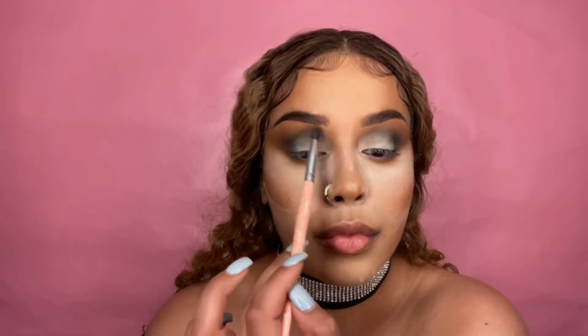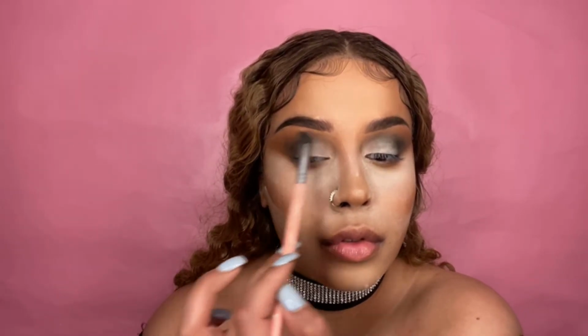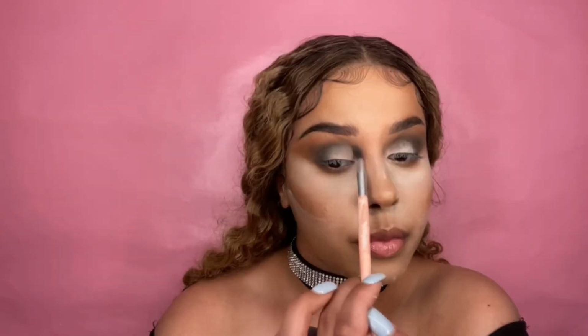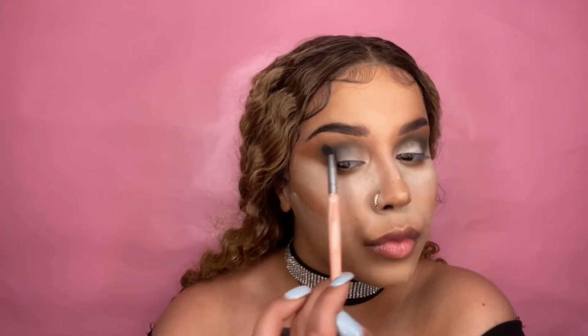To clean up this mess, I actually go in with the brush that I use for the chocolate color just to blend that in together. As you will see also, I'm going to be going in and out of brushes, just blending it in shade by shade just to get my desired look.